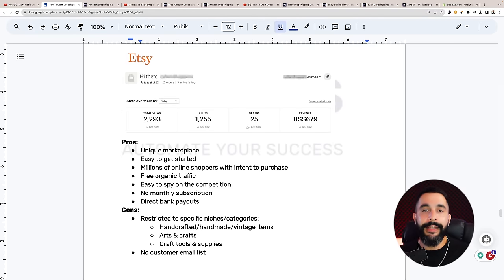Next is Etsy. Etsy is a unique marketplace where artists usually sell their handcrafted, handmade, or arts and crafts, and also craft supplies, tools, and party favors. Those are the main categories that you can sell on Etsy. That's what makes it a unique marketplace, easy to get started.